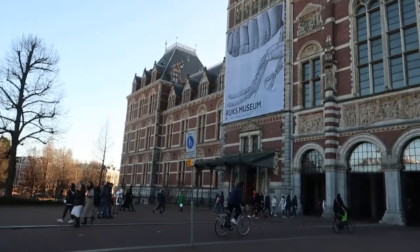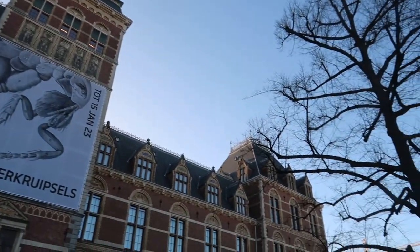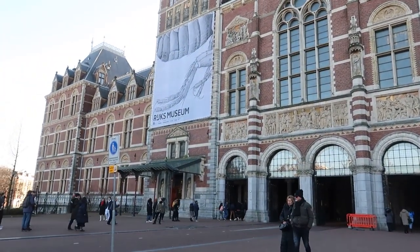But yeah. Okay, here is the actual front of the Rijksmuseum. And we're not gonna go in it today. I don't know if we are. I don't know. I don't think my mom wants to.